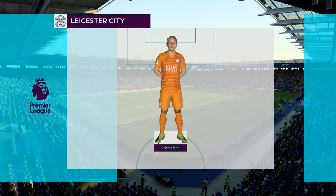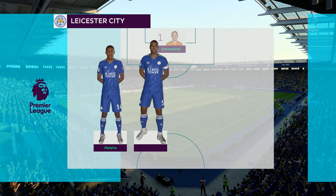The Leicester City lineup. Kasper Schmeichel starts in goal. Jamie Vardy is the lone striker today.